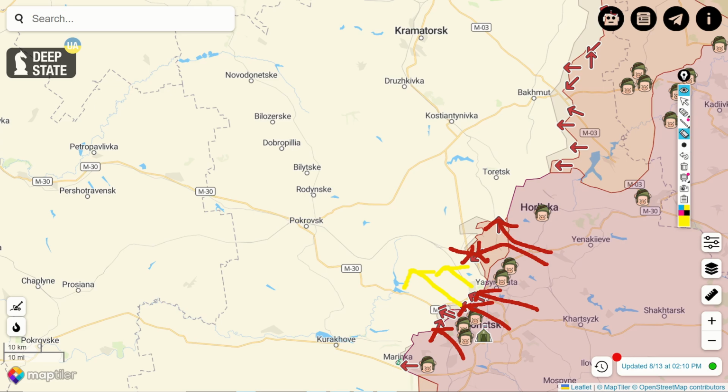The armies have barely moved since March, to be honest. These are almost the same battle lines as 2014. So that's basically for the southernmost part of this front.